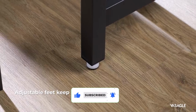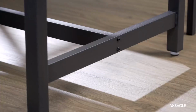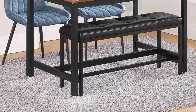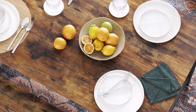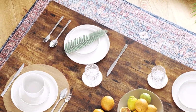Whether hosting a big family gathering or enjoying a casual lunch with friends, this table has plenty of room for everyone. This table is easy to assemble, so you can quickly set it up as soon as your meal is ready. What we like about it: decent dining area, easy assembly process, alloy steel bars. What we don't like about it: the screws don't line up with the holes.